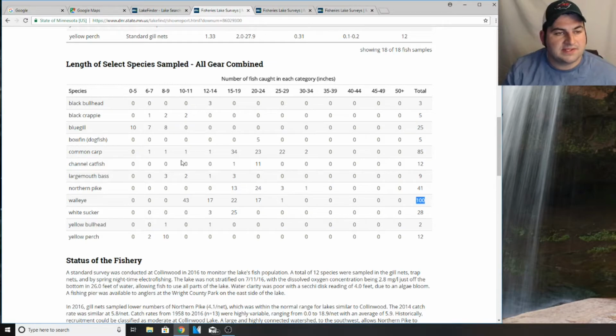And again, here we can see what is surveyed. It looks like they had an abundance in 10 to 11 inchers, as well as another 15 to 19 inch range as being their abundant stuff. One in that 25 to 29, so that shows you that there can be some big ones in here, as well as 17 in that 20 to 24. So these two numbers right here are actually really good to see.